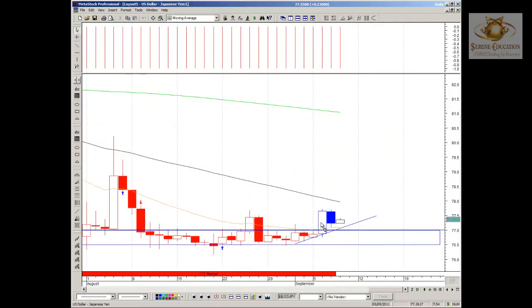So on a daily, two of our criteria for the CTC strategy have happened. We just need, I think, if we get above the 78 mark, then we're going to see price really rallying to the upside.